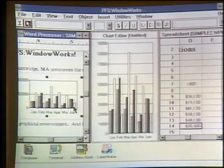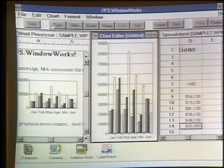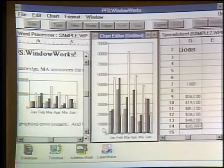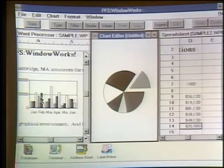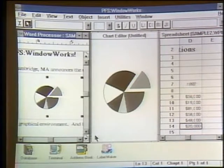Also, I can easily go over here. Let's go back to chart. Say I've decided I want a pie chart instead. I go up here, just simply go to type, go over here and say let's pick exploded pie. Boom, and there in the chart I've got my different. I go back to the word processor, simply click on the chart over there and it changes. Real nice use of Windows for something like this kind of integrated package.